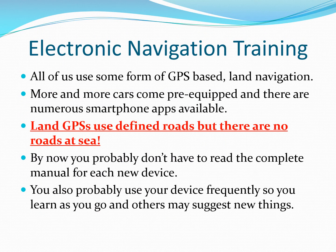All of us use some form of GPS-based land navigation, and more cars come pre-equipped, and there are numerous smartphone apps available. Land GPS uses defined roads, but there are no roads at sea. By now, you probably don't have to read the complete manual for each new device. You also probably use your device frequently, so you learn, and others may suggest new things for you to try.